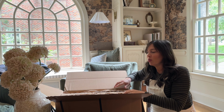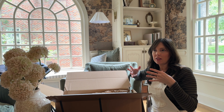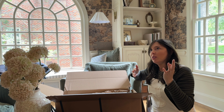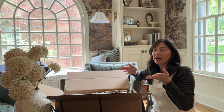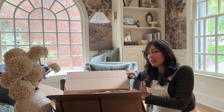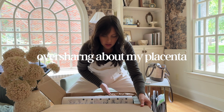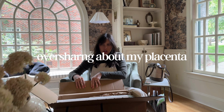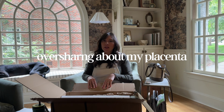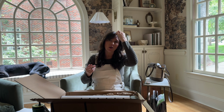I think in my last video, I told you that I had complete placenta previa. It's where your placenta is blocking your cervix, so you basically have to have a C-section in that case. And my doctor does not think that's going to go away. He also now thinks I have placenta accreta, which is kind of rare. It's where your placenta is attaching to a former scar of some sort in your uterus. I did have a previous C-section, so they think it's attaching to the C-section scar.